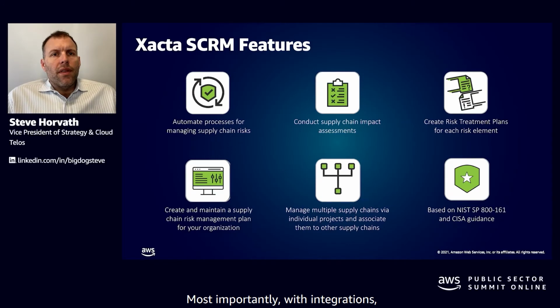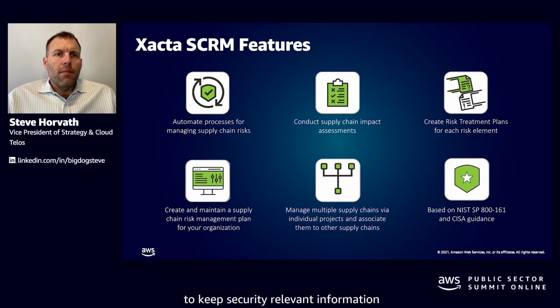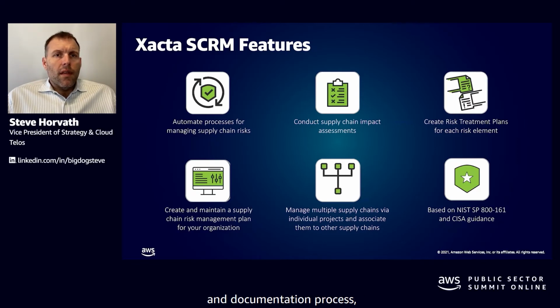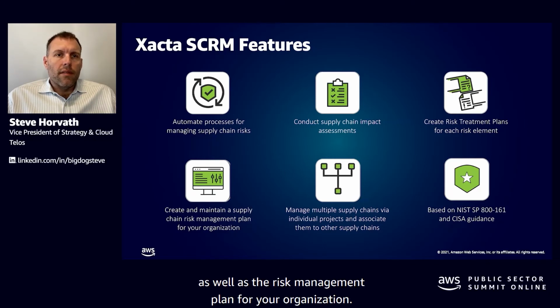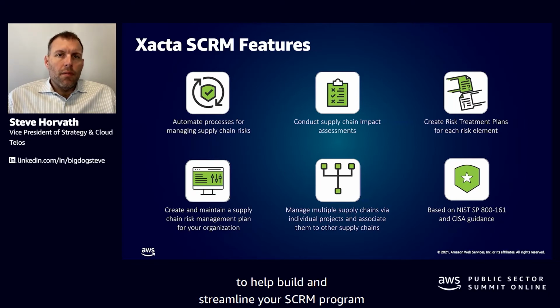Most importantly, with integrations Xacta has built with cloud service providers like AWS, we are able to automate the ingest of cloud data to keep security-relevant information about the supply chain up to date on an ongoing basis. Xacta also helps the assessment and documentation process, automatically producing risk treatment plans as well as the risk management plan for your organization. You can manage multiple supply chains in Xacta via individual projects and associate them to other supply chains to help build and streamline your SCRM program at the enterprise level.